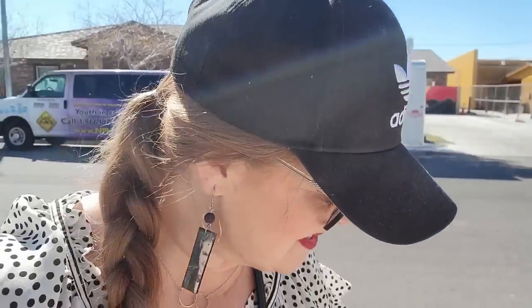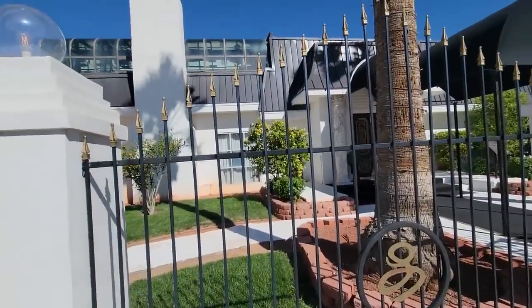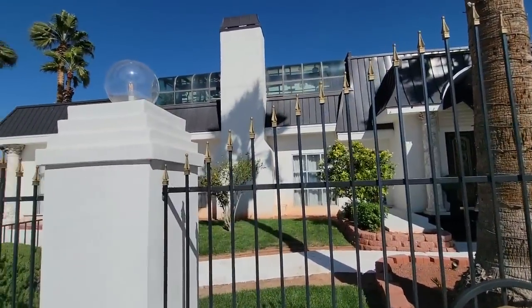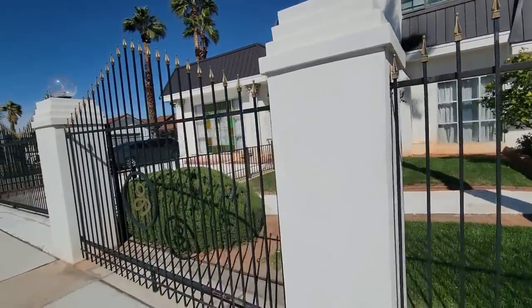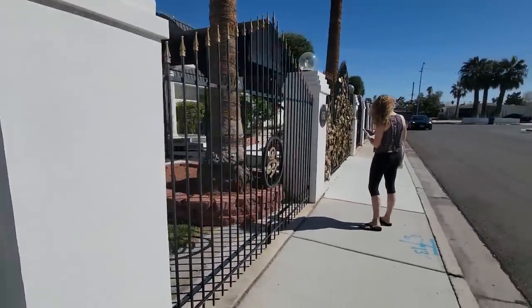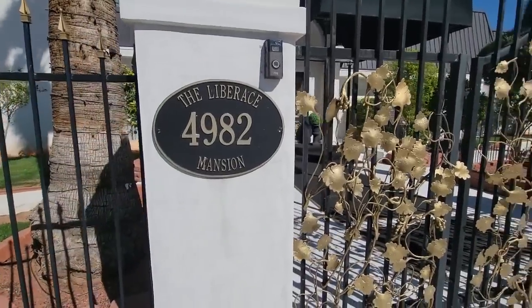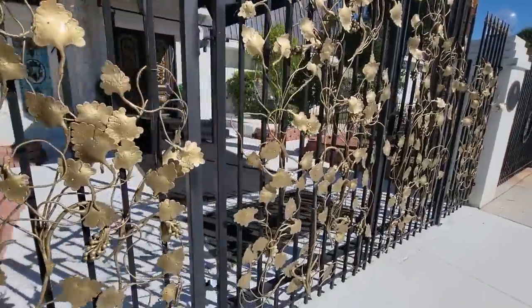Today is an iconic moment for me because I'm standing in front of Liberace's former home. Looky there. This is the Liberace mansion. There's the Moroccan room up there. And we are going to go inside. This is where Liberace used to live here in Las Vegas. We've got the Liberace Museum.